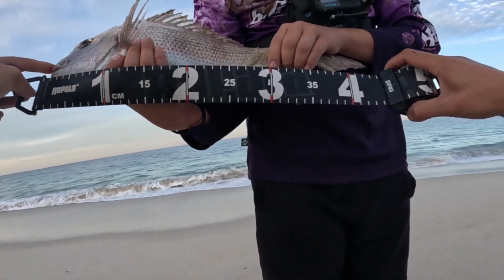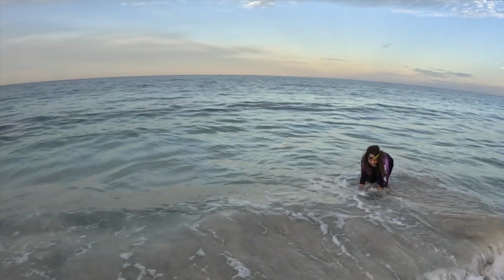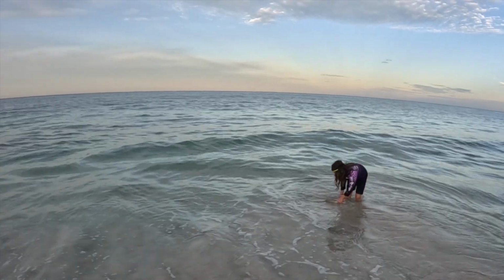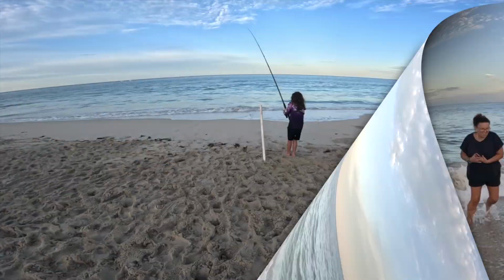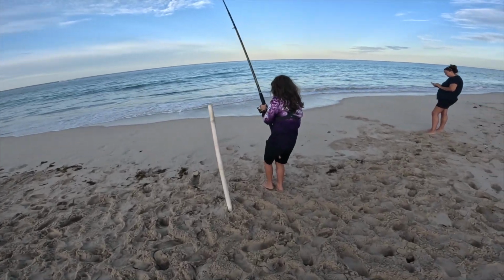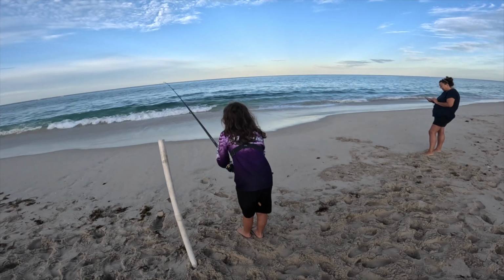It's from the front of the head to the back of the tail. He's a 45. Anytime, just let him go. Yeah! Well, we've broken the drought today. I think Friday's going to be the day though.